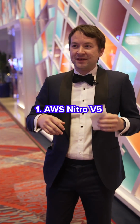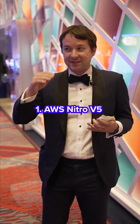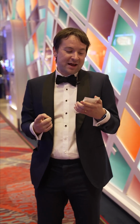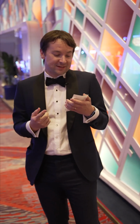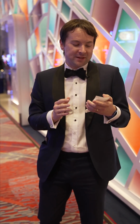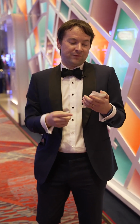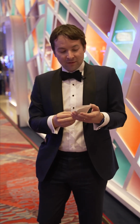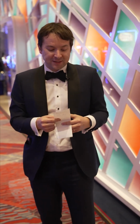Nitro v5 is a new version of custom silicon that sits at the top of the rack as well as on the instances, and it has 60% higher PPS, 30% lower latency time, 40% better energy performance, 2 times the transistor count, 50% DRAM speed, and then it's got double the PCIe bandwidth. Then that enables a couple of new instance types.